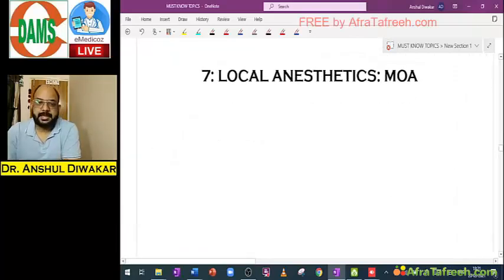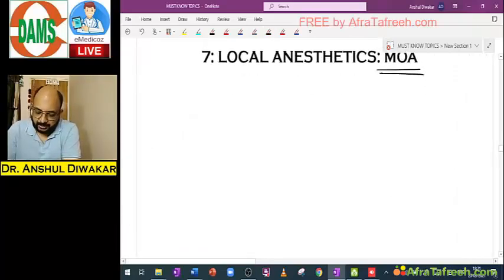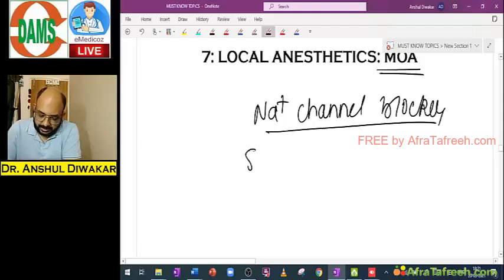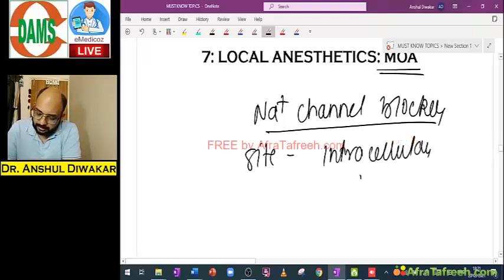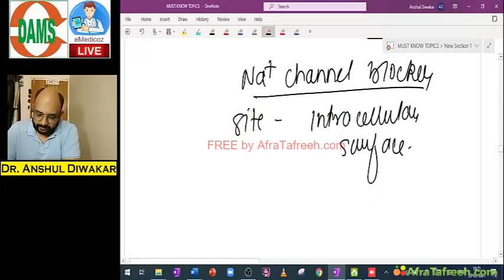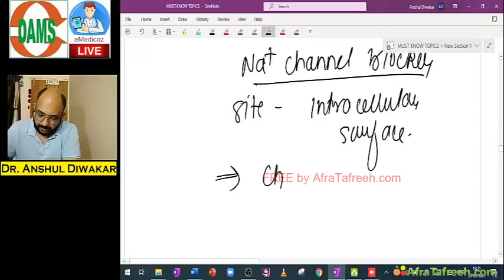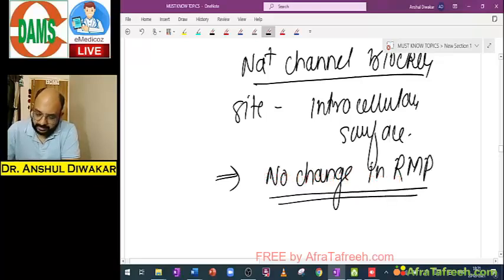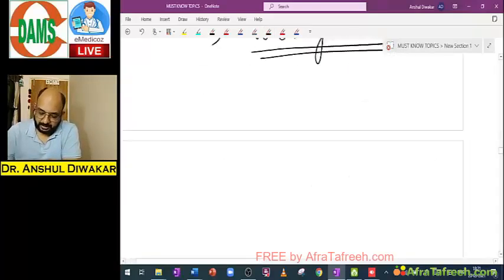Now next is local anesthetics mechanism of action. They are sodium channel blockers. Site of action is the intracellular surface. And when they act, they do not change the RMP. No change in resting membrane potential.